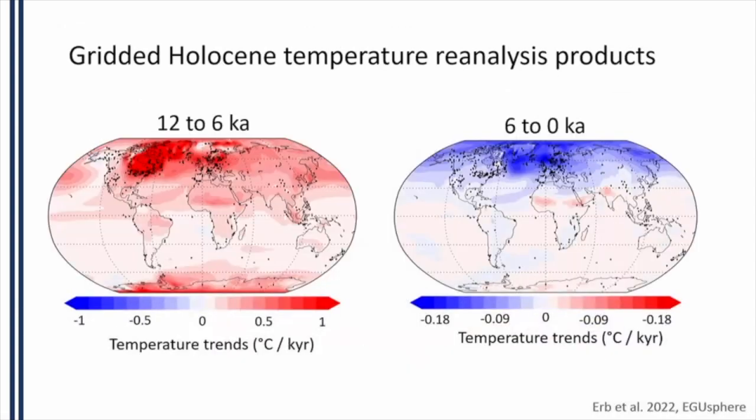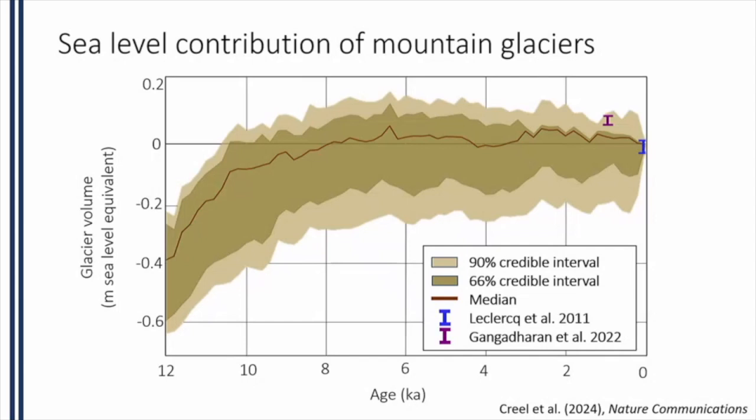So with that, and with gridded Holocene temperature products, we were able to create a first estimate of Holocene mountain glacier volume. And the takeaway is, looking at glacier volume in meters of global mean sea level equivalent, mountain glaciers in the Holocene probably didn't contribute more than, say, 15 centimeters to sea level. But to put that in context, that's the same order of magnitude as the global average sea level rise from 1900 to now. So it's not a trivial amount of sea level.